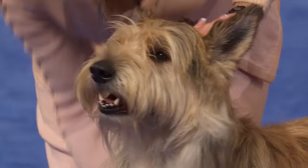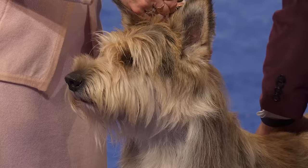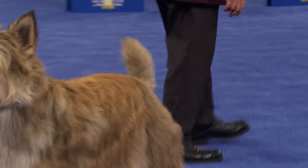This is one of France's oldest herding breeds. With World War I, in its home territory, the Picard nearly became extinct. This dog is people oriented. Berger Picard.